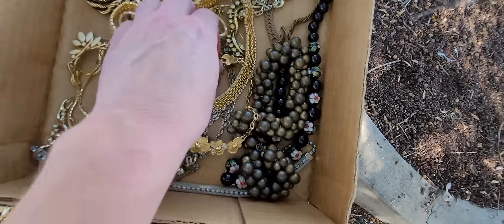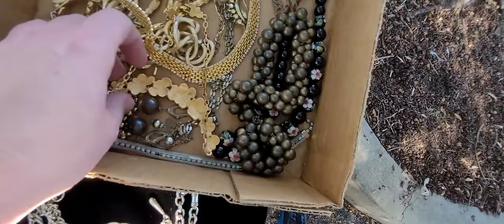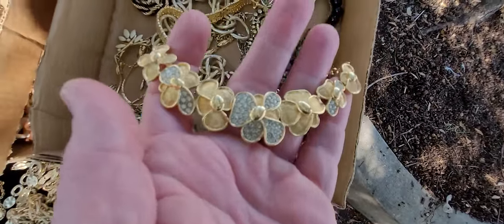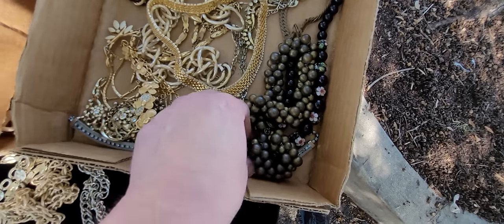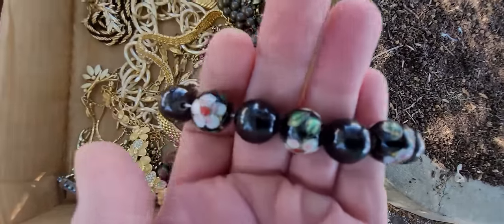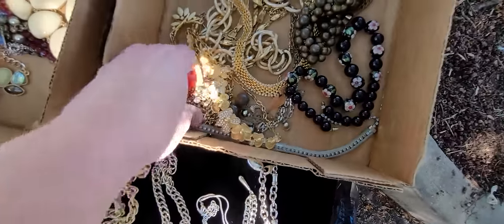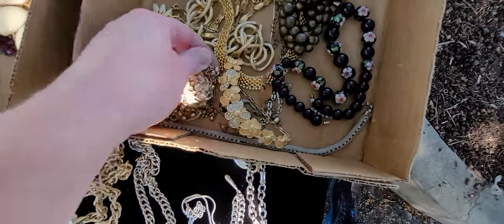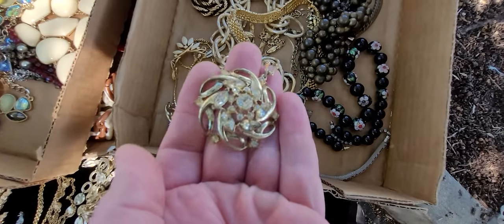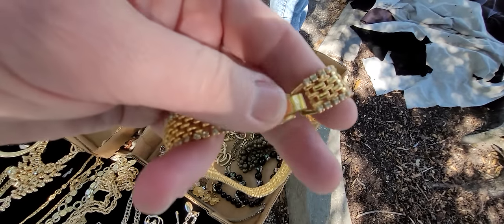Love this one too. It's marked Monet. Look at this. Is this turquoise stuff, Mom? Mom, look at all the turquoise. I know, I love it. Oh wow, I thought that was a brooch. I wonder what this one is.